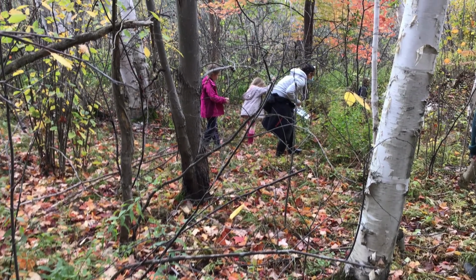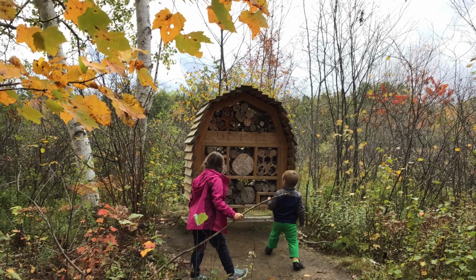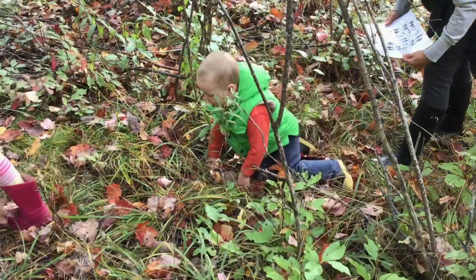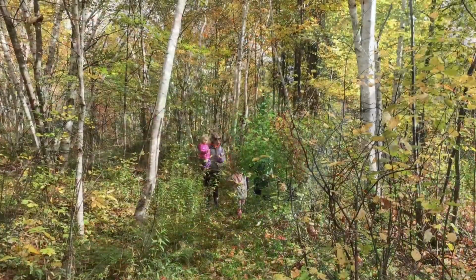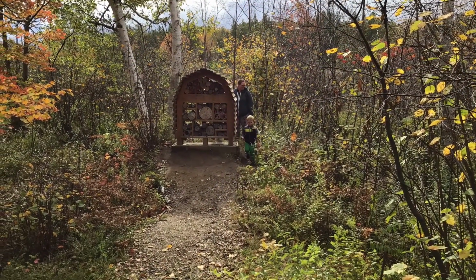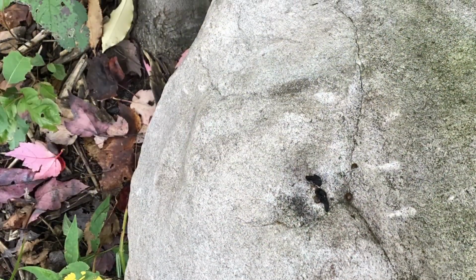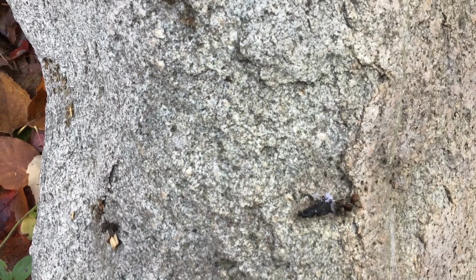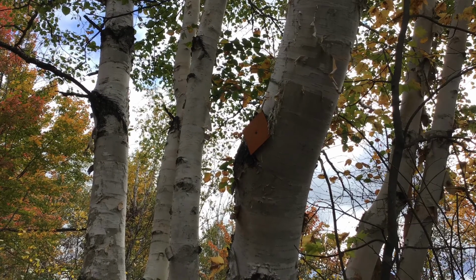As we continue on our search for signs of life in the forest, we find something familiar. It's our bee hotel. More scat. What could this be from? Maybe a goose? Or maybe a raccoon? There are also signs that tell us which way to go.